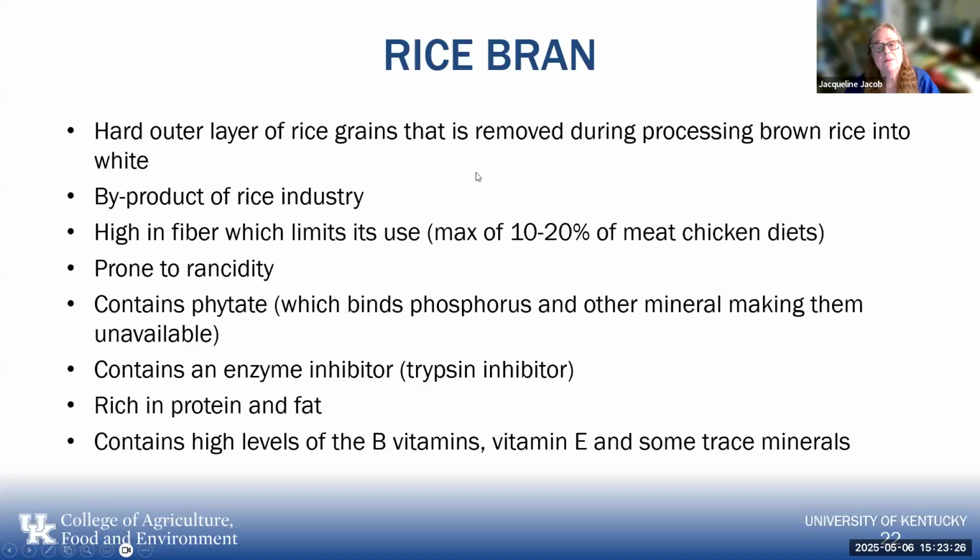So in the US, where we do grow or process some rice, the hard outer layer of rice grains has to be removed to make white rice during the processing of brown rice. So rice bran is often available as a byproduct of the rice industry, and we do have some of that here in the US. It is high in fiber, which limits its use to a maximum of 10 to 20% of meat chicken diets. We also talked about the unsaturated fatty acids, and so rice bran has a propensity to become rancid.